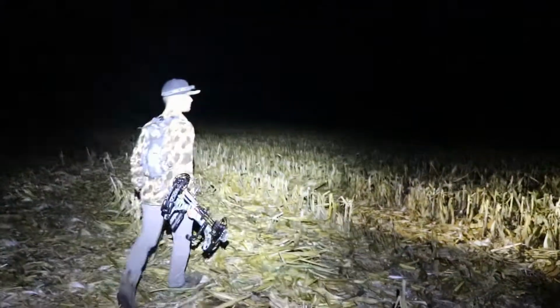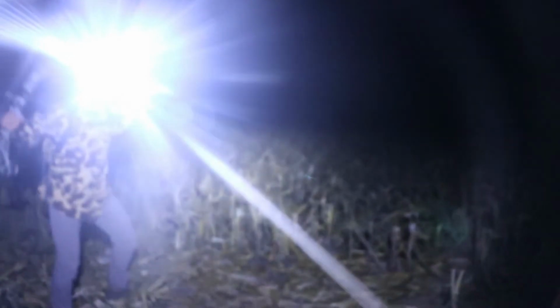With a couple of friends to help, we returned 2 hours later and he was laying 80 yards from my stand in the field.